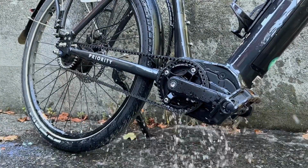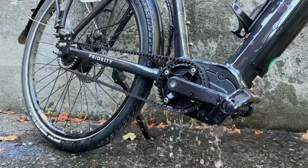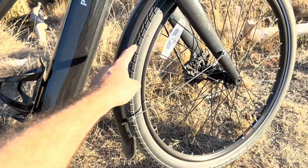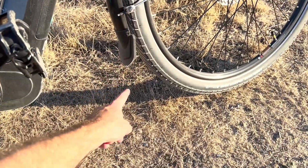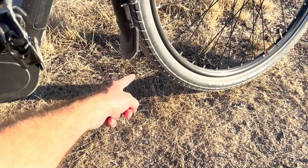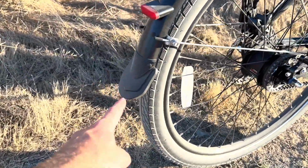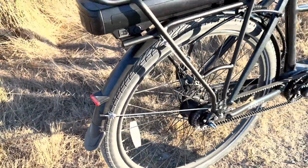Plus, there's literally no maintenance needed after riding in the rain, as opposed to a chain drive bicycle, which requires regular cleaning and oiling. Also, speaking of rain, it's worth highlighting that the rain fenders on the Current go down super far. This really provides a lot of excellent coverage on both the rear and front wheels. Now back to the drivetrain.